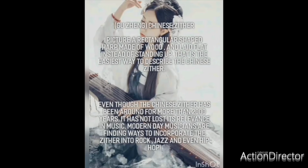Even though the Chinese zither has been around for more than 2000 years, it has not lost its relevance in music. Modern day musicians are finding ways to incorporate the zither into rock, jazz, and even hip hop.